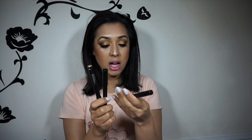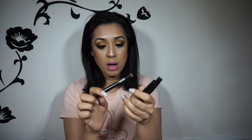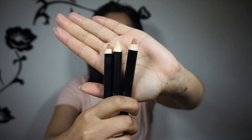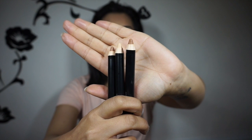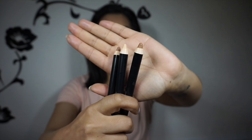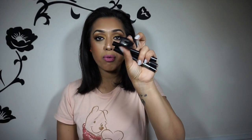So what they do is they come with a contour pencil, a highlight pencil and a bronzing one. So I'm really looking forward to doing some contouring with these, as I've heard and seen that they are a lot more creamier and easier to use than other products I've got. And it also comes with a free sharpener, which is excellent because obviously they're pencils of a particular size.